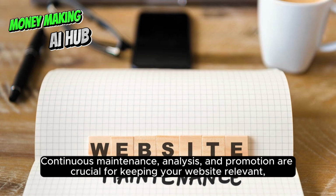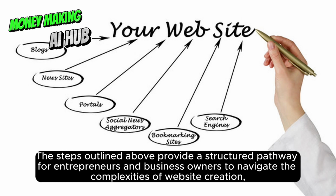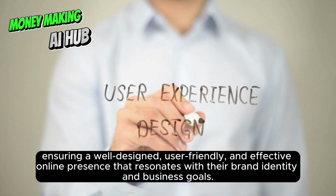Continuous maintenance, analysis, and promotion are crucial for keeping your website relevant, secure, and effective in fulfilling your business objectives. The steps outlined above provide a structured pathway for entrepreneurs and business owners to navigate the complexities of website creation, ensuring a well-designed, user-friendly, and effective online presence that resonates with their brand identity and business goals.